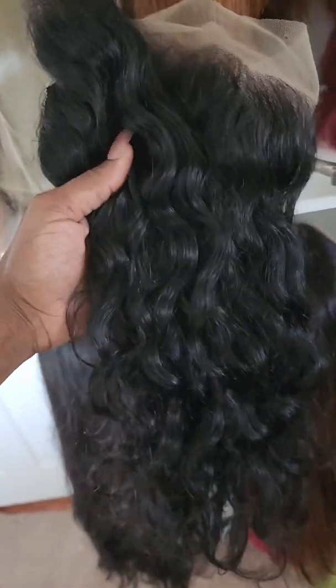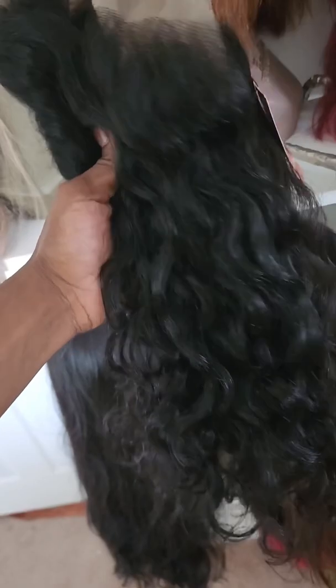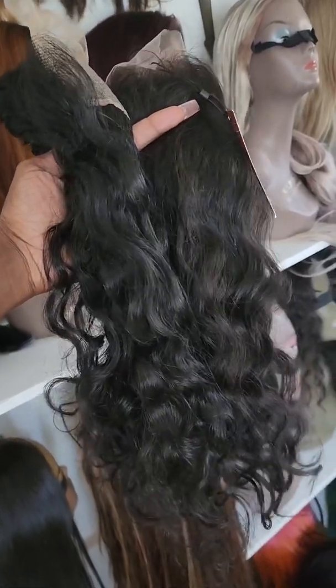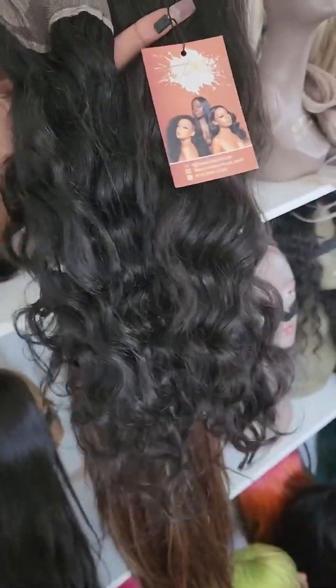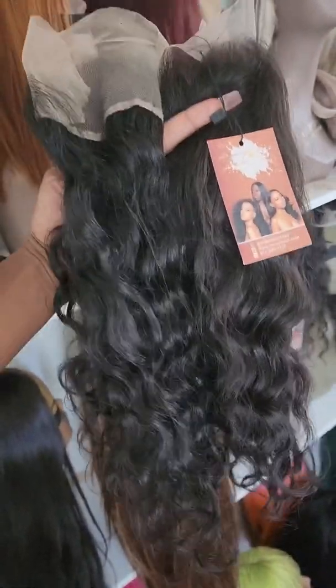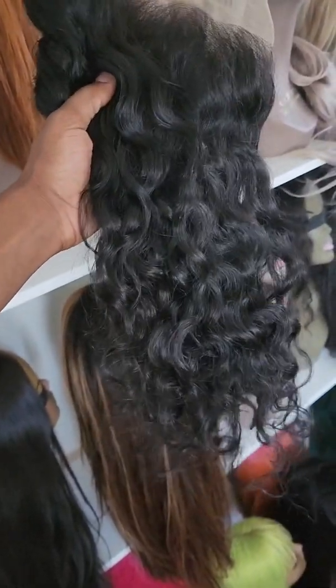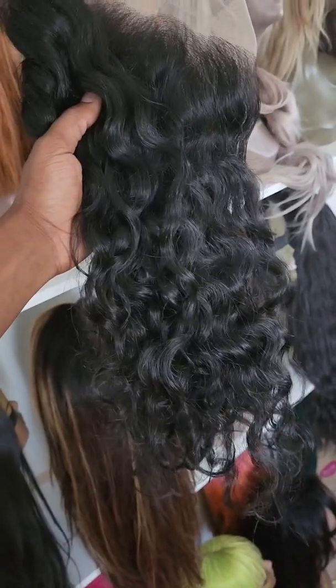All right. So I'm deciding to send this frontal from Honey Hair Company back. I don't know if you guys can see. I'm trying for you guys to get natural lighting. So this over here on the right is the closure I got from T-Touch Luxe. And then this is the frontal. I don't know if you guys can see how black this frontal is. It looks like it's been dyed.